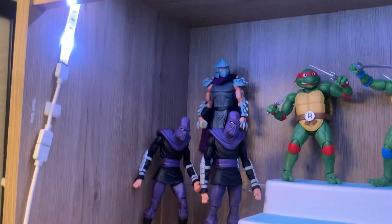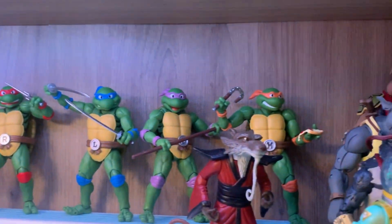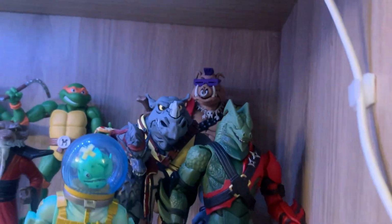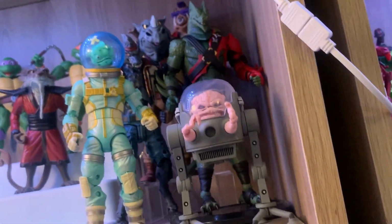I want to get maybe another case of the Foot Soldiers. SH Figuarts Turtles. And then here's some Rocksteady Bebop and some random Fortnite characters that I thought could be used as mutants. Pass off.